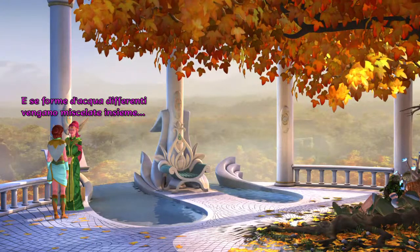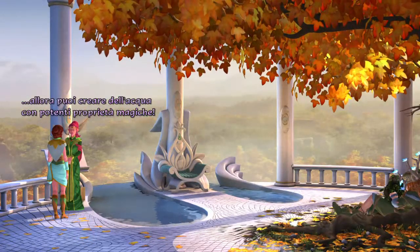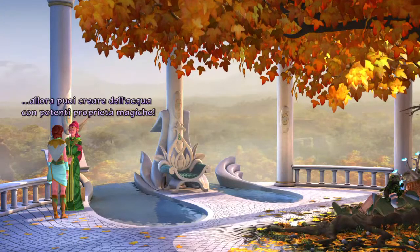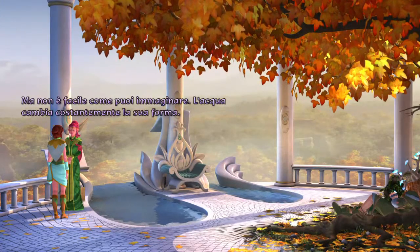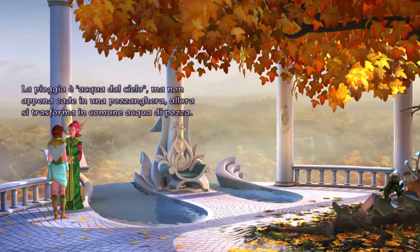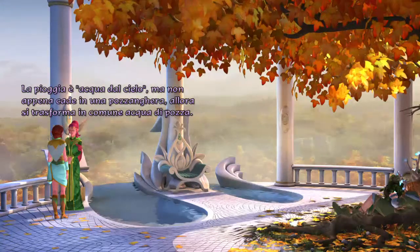And if different forms of water are mixed together? Then you can create water with powerful magical properties. But it's not as easy as you might imagine. Water is constantly changing its form. Rain is water from the sky, but as soon as it lands in a puddle, then it becomes common puddle water.